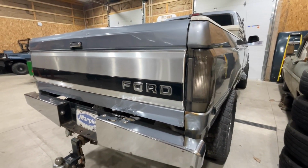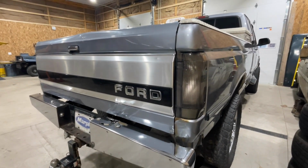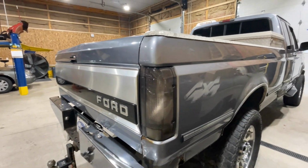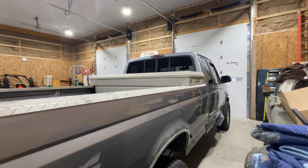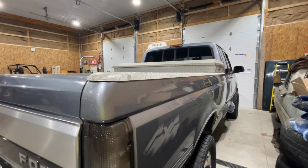Back bumper showing some wear. That was installed in this truck in 1995 when it was new, because this truck originally came without a rear bumper. A little tight on this side, but this side's the same as the other side, just a little bit ugly.